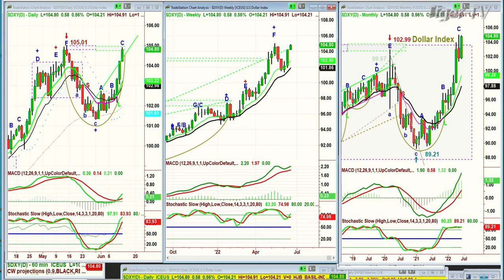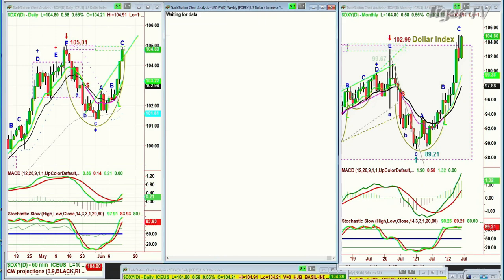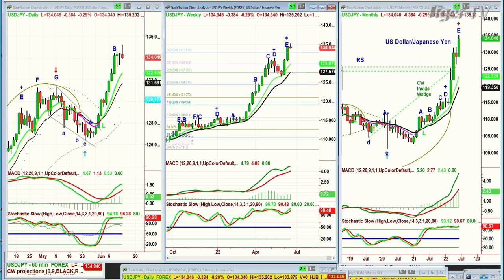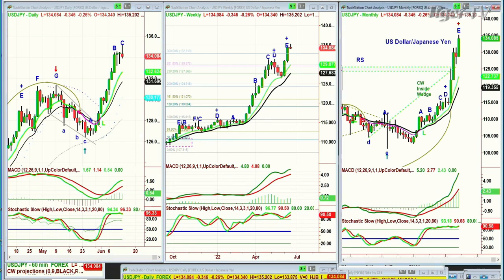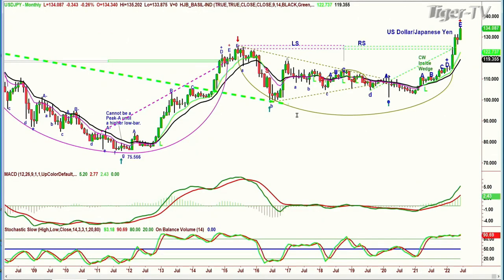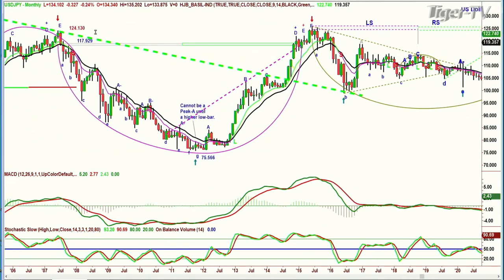Are we going to see a double top in the dollar? Well, let's look at this. USD JPY, a question came in: can I look at the different currencies? Here we go. Peak C. So we're in leg C, only a leg C in the USD JPY. This is the Japanese yen dollar currency pair, and we're looking at a new, what is this? I forgot to look. I think this is at least a multi-year high. I don't know when the last high was. I do. It was at 124.30.